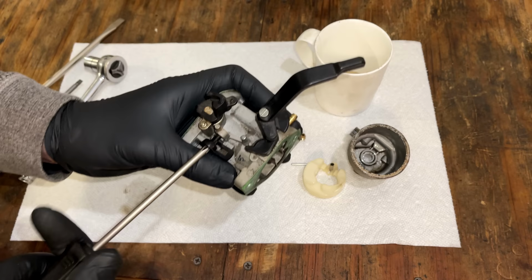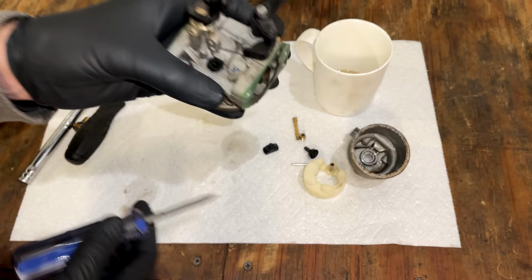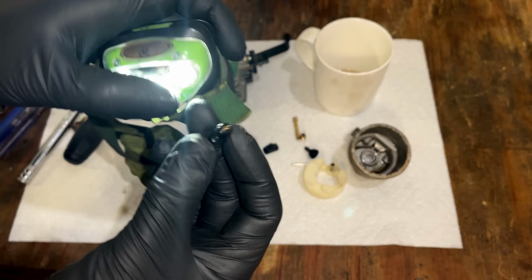So it's possible it's not the carb. It could be an intake leak, potentially that insulator I installed, or one of the gaskets on either side of the insulator. And the fact that I didn't have an air box on doesn't help either. It's going to run the engine a little lean, but usually it'll run pretty well.